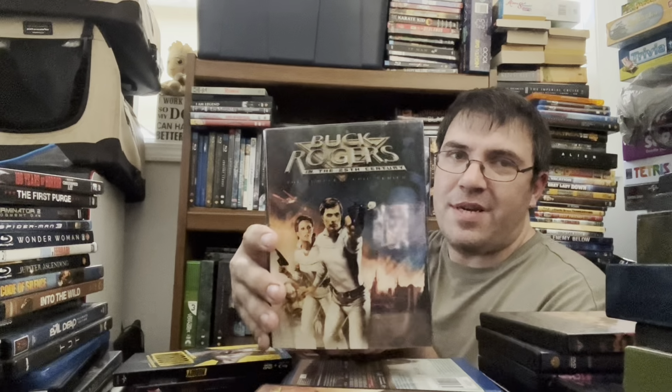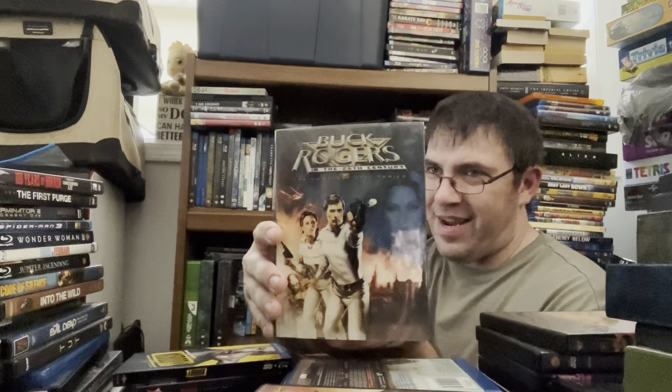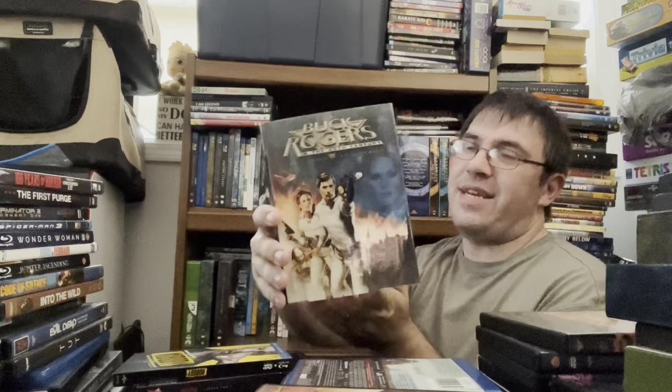And finally, speaking of old school, this TV show didn't last very long, but what can I say? The packaging is awesome. Unfortunately, the discs are flipper discs, but it's awesome, and I love it. We have Buck Rogers in the 25th Century, the TV series, the complete season, all of it. So with that, that finally completes the second shelf.